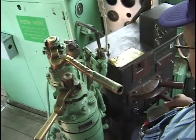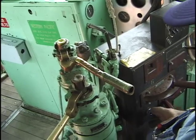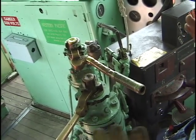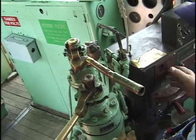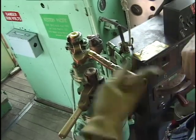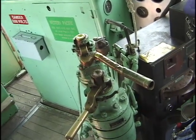Okay. Neutral and reverse. You do not move it from one to the other while the locomotive is moving. Right. You have to come to a dead stop, then you switch it, because there's 600 volts of electricity playing around in here. If we reversed it right quick, well, things could happen.